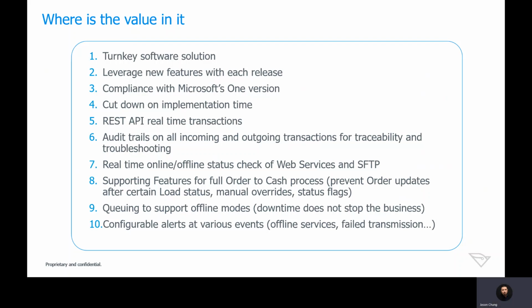We use REST API real-time transactions wherever supported. There are audit trails for all incoming and outgoing transactions. This is great for traceability, and it's amazing for troubleshooting as well. There's a real-time online-offline status check for web services and SFTP.